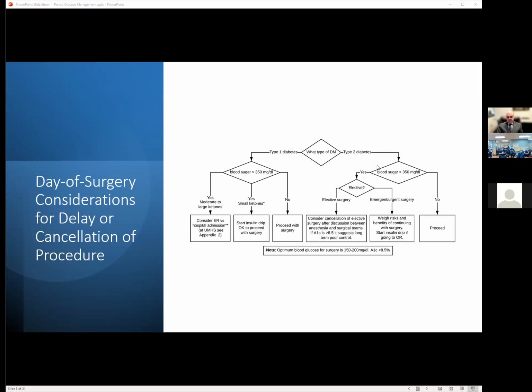And one of the things that was done here is to actually define what it means, abnormally high blood sugar. And the agreement was that anytime a blood sugar is above 350, that warrants some sort of either pause, for sure, discussion and potential intervention, either in the form of canceling surgery or proceeding with certain contingencies in place. Now, when we do have an abnormally high blood sugar, as I mentioned, above 350, it is important to differentiate what type of diabetes the patient has, whether it's a type 1 diabetes versus a type 2 diabetic patient.